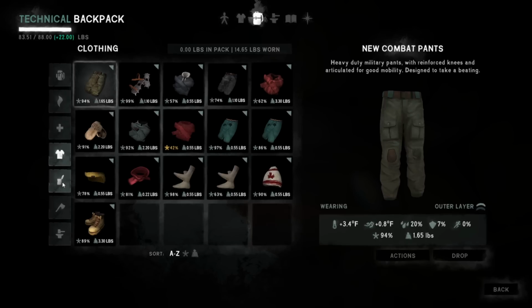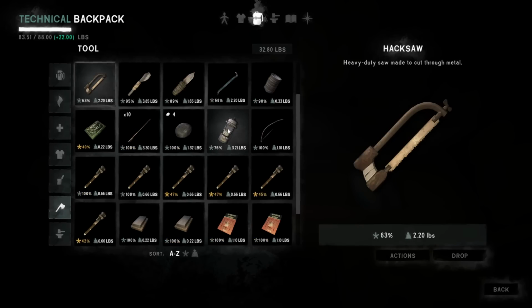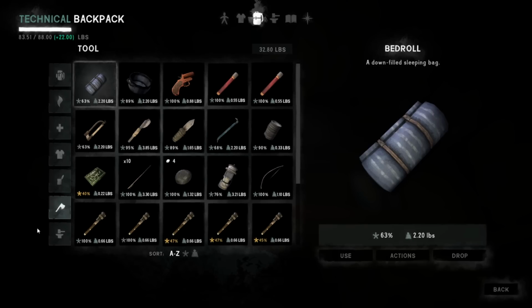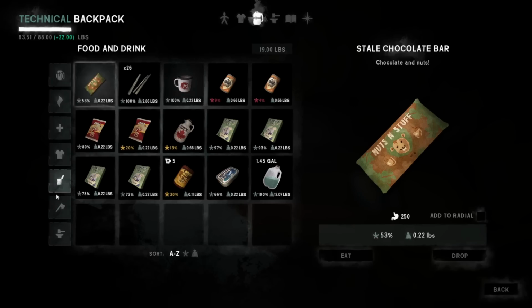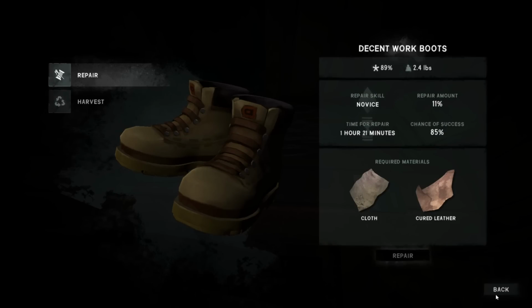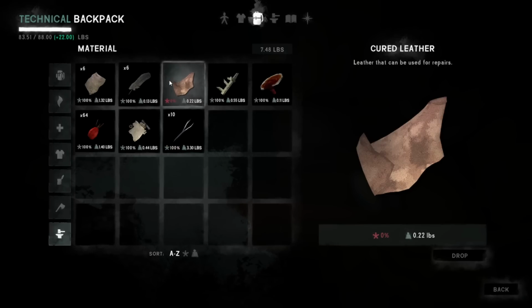Okay. Yeah, not bad. Not bad in the slightest. But I do think that is good for our inventory. I think we're going to move with this. I'm going to use one of the flares probably at some point today. 0% cured leather. I don't know if you can repair with that. Can you? We'll check it out right now. You can. Look at that. So it's worth holding on to.